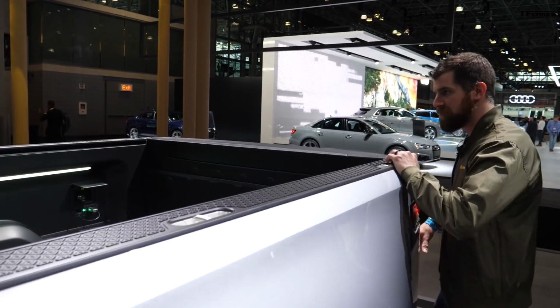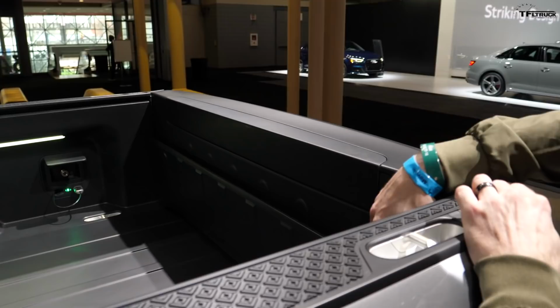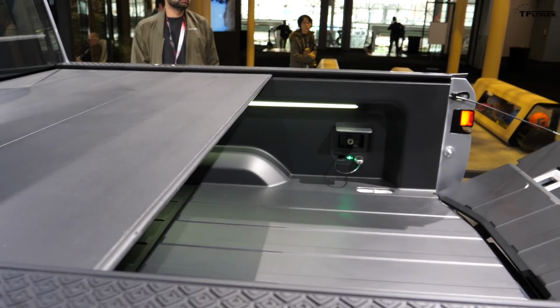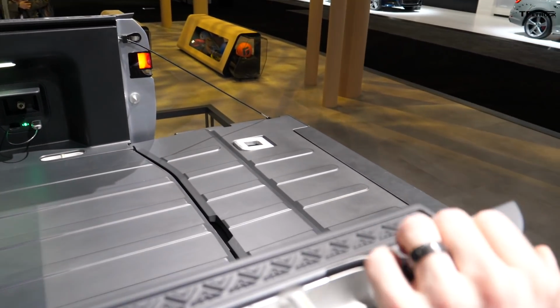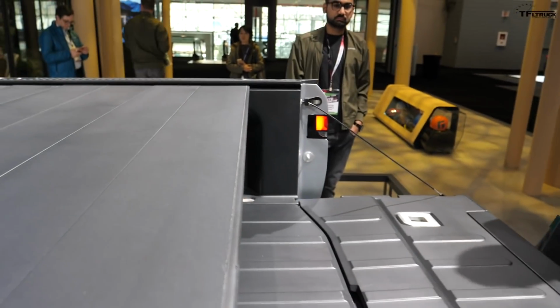But what about the bed? The bed. So it is a truck. We've got about a 5-foot bed. In this version, I've got a power tonneau cover and a power tailgate. So if I take my tailgate down to 90 degrees and I close up my tonneau, which will stop it right there, it's sturdy, can handle load.